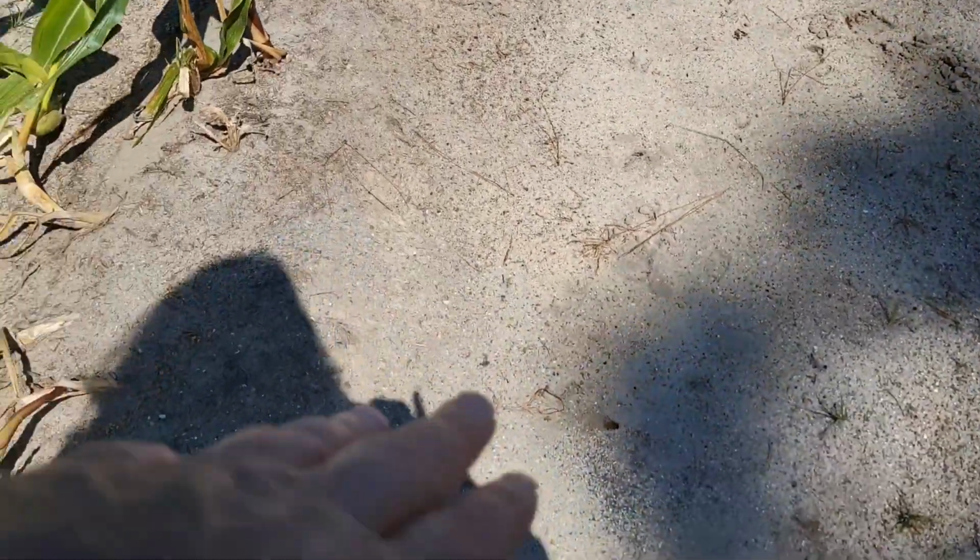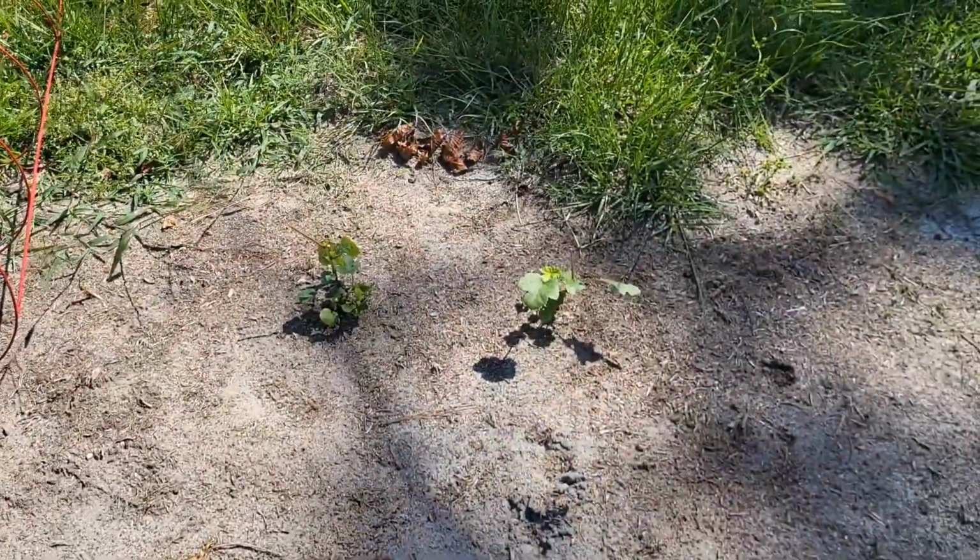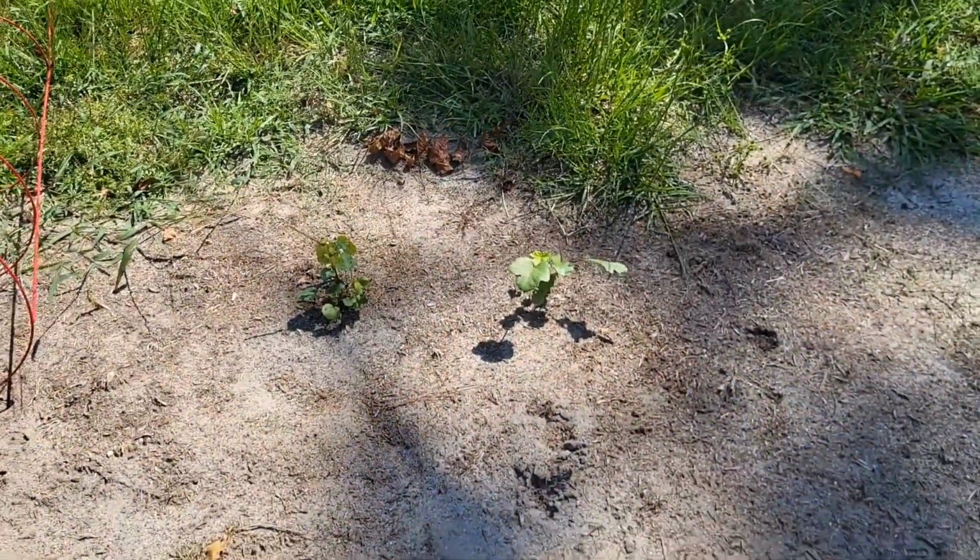Maybe they did come back. I thought I had one up there. Maybe, oh, that's the one they ate. Now, maybe they had been back recently. And look at that, right next to my shadow. I don't know, though. That almost looks like a... No, that's deer. Look at that. So this one's been struggling, but I do have those two left there.